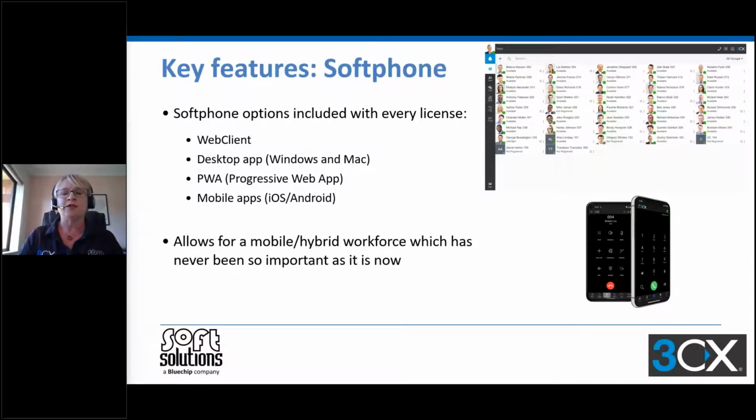Up on the right, you see an image of the web client, but the desktop app looks the same and acts the same. So it means that it's really easy and familiar between the two options. We have the new progressive web app. That is very recent in update 3, and there's more details in all the launch information around update 3, but reach out if you need more information.